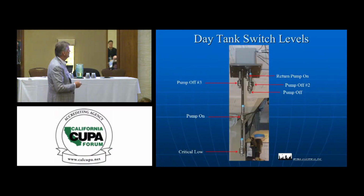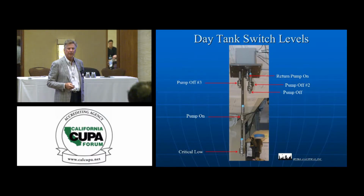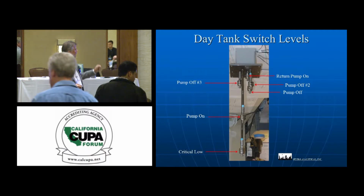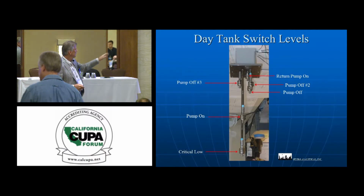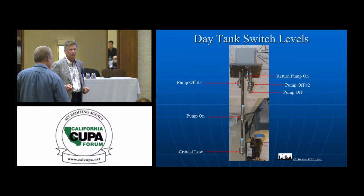So this is just another example of day tank switches. We fight hard to turn that pump off on the high side. We have a lot of backup because this is what we worry about on the environmental side. On the operational side, we're fighting to turn the pump on because we need to keep the generator day tank full of fuel.